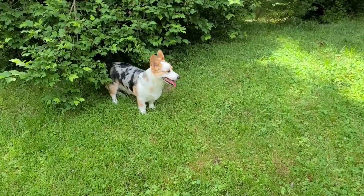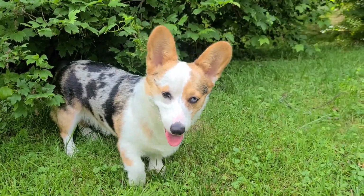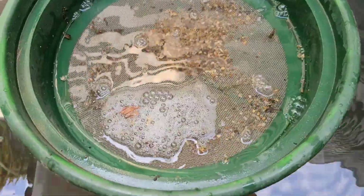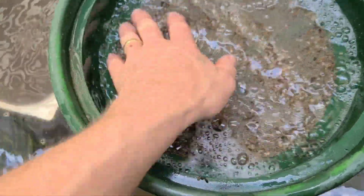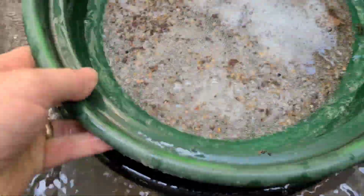Okay everybody, as you can see we are back at the house. There's Frankie. Right Frankie? You want to pan this gold out? Come on, let's do it. Alright, here we are. This is my little kitchen strainer size classifier. This is the same kind of deal like at the creek. You can classify it down, get all the bigger rocks out of it so you don't have to deal with them. This makes life easier, makes panning a little easier.